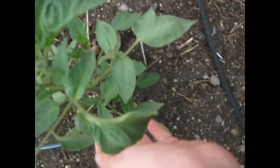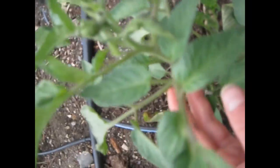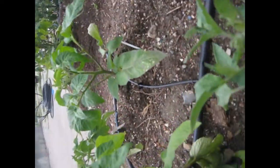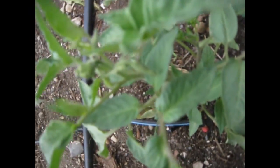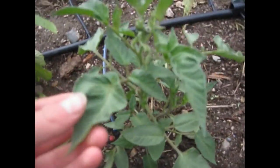This is a Russian heirloom, a Royzovi, and it's supposed to produce a very large tomato. So I'm rather excited about this. And I'm not actually pruning as harsh as I normally would with these tomatoes. I kind of want to grow these, you know, just let them go, like nature intended. So this right here is a Royzovi. Pretty nice looking.